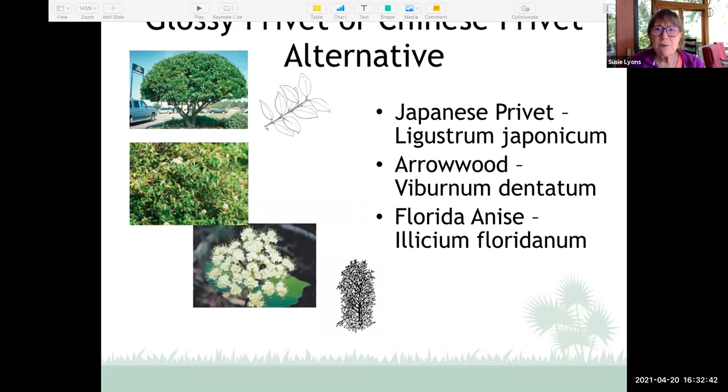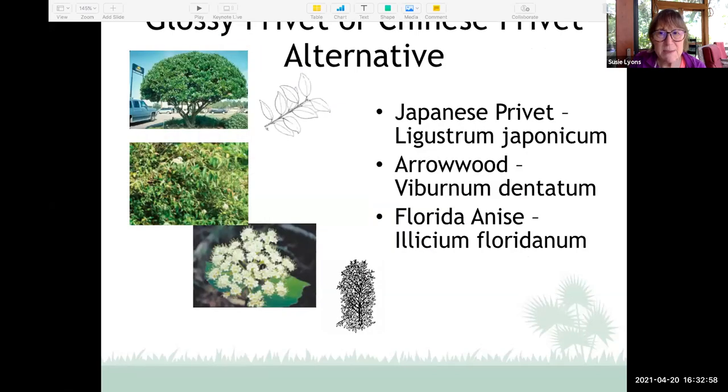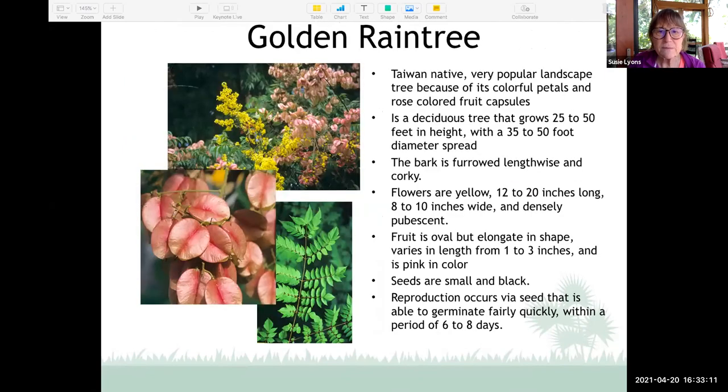And an alternative would be the Japanese privet or arrowwood or Florida anise. And of course, Florida anise is really cool. When you break the leaves, it smells really good. So again, we're lucky. This privet is not good, but the Japanese privet is, and it behaves similarly. So you can enjoy the same look with a non-invasive.